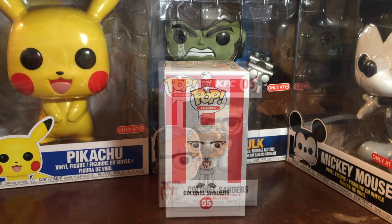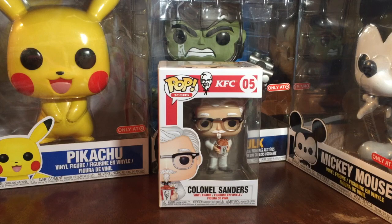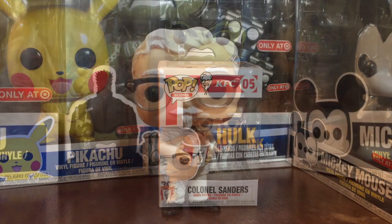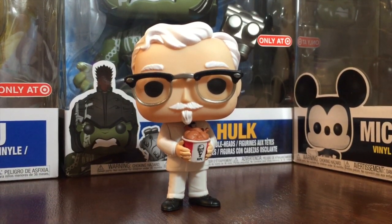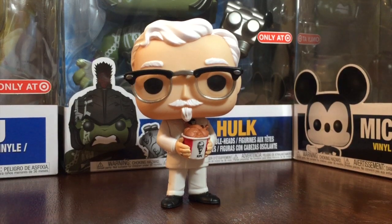It's number 5. Sort of like a candy stripe, but we all know that's the color of that bucket. I'm pretty sure everybody's had some chicken from KFC. A little close up, you know what I'm saying? Just look at the details. Got the chicken in the bucket.